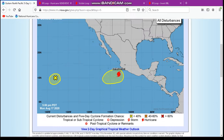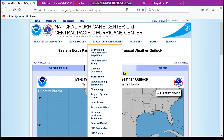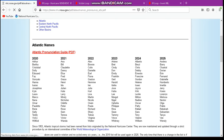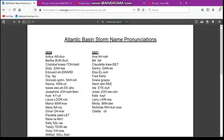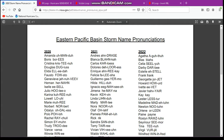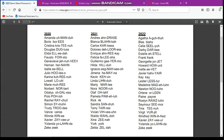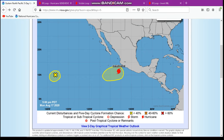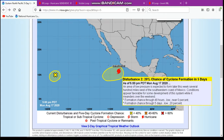Now, over here in the East Pacific, let me go over here real quick. Just find out how you pronounce that name. Oh wait, no, I need the Pacific Basin. It is pronounced Genevieve. Genevieve, I guess. If I'm pronouncing that wrong or right, please tell me down there. But for now, we're just going to call it Genevieve. So here is Hurricane Genevieve.